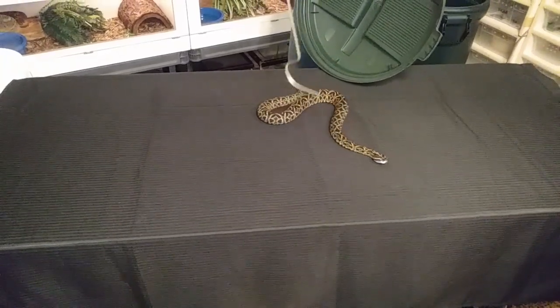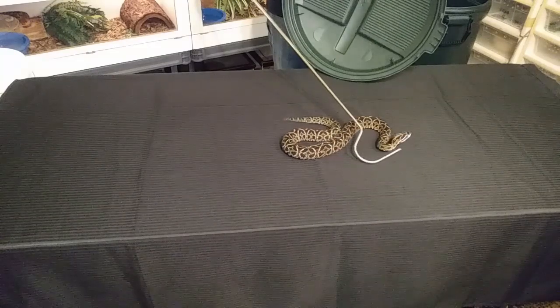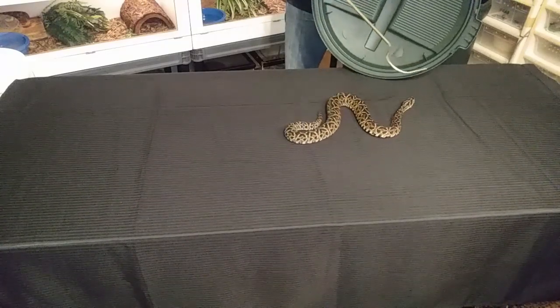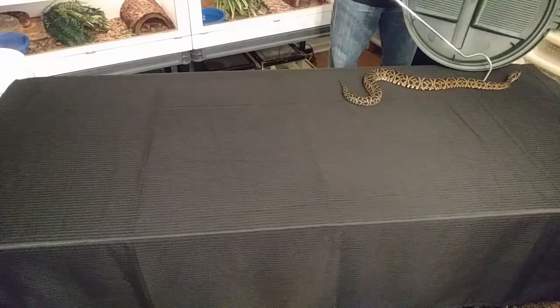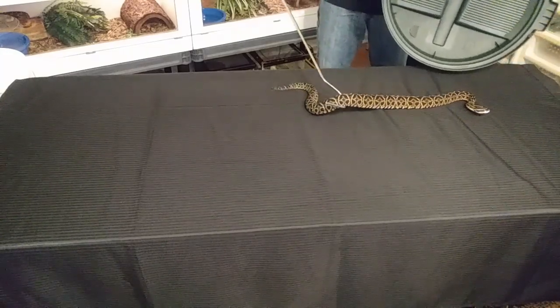Now this snake's name is Bothrops alternatus, and alternatus just refers to the alternations of the pattern, because it's very broken up and falls into that category. That's how they name it, the alternating pattern. And you can see she's already starting to get a little bit agitated.